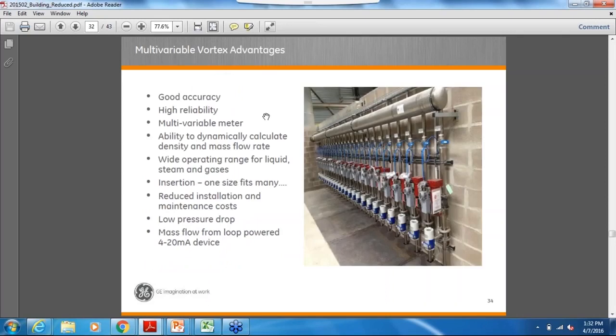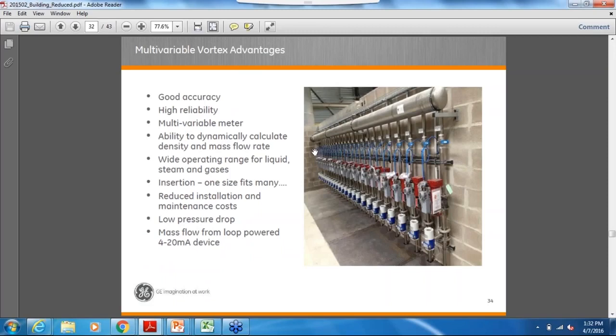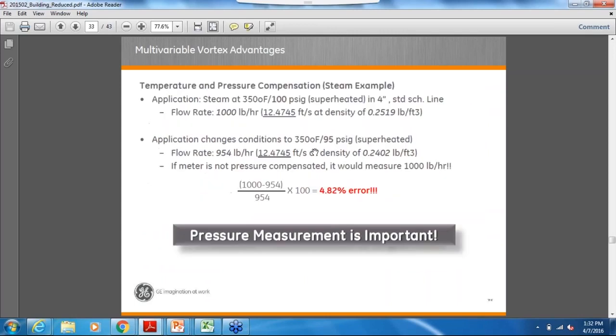One other thing, we talk about pressure and temperature compensation. This is an interesting example of why it's important, because let's say you're doing a 4-inch line and it's normally clicking along at 350 F, 100 pounds, superheated, and all of a sudden your pressure drops 5 pounds. And we don't pressure compensate for it. What happens? Well, in this example I've just given myself a 4.8% error. The meter's not compensating. It's still going to click along thinking it's 1,000 pounds per hour. It's kind of common sense, but we do get that question, and this gives you real world numbers as to what happens, even if I shift 5 pounds. So it is important.